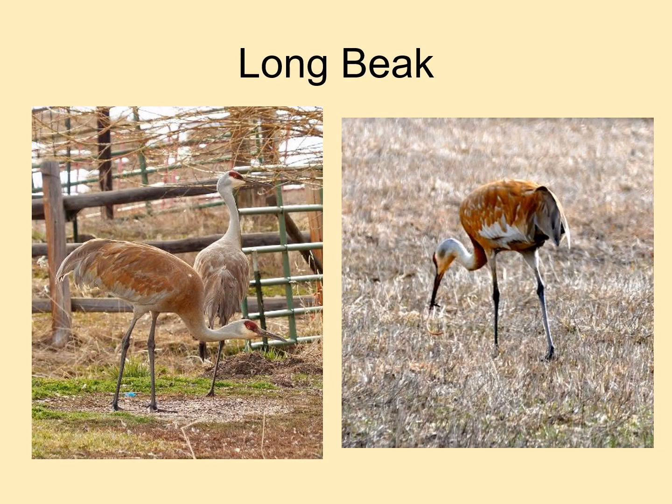Look closer at the crane's beak. Cranes use their long, hard beaks to dig for food in the ground and in shallow water. They also use their beaks to drive away other cranes or predators. What is a predator? A predator is an animal that hunts other animals for food. Crane predators include coyotes, foxes, skunks, and golden eagles.